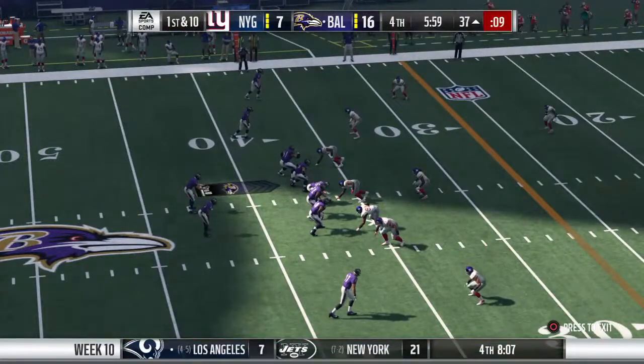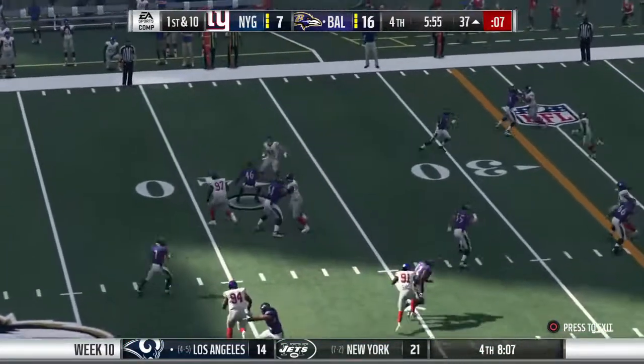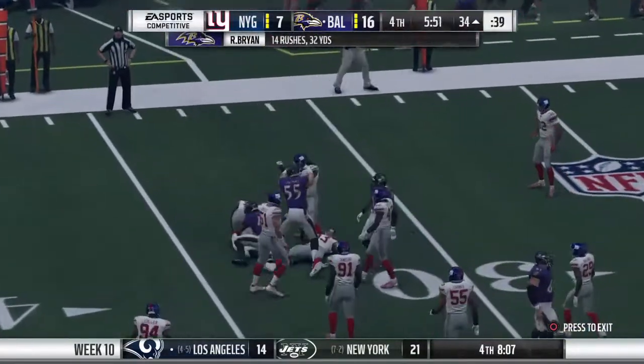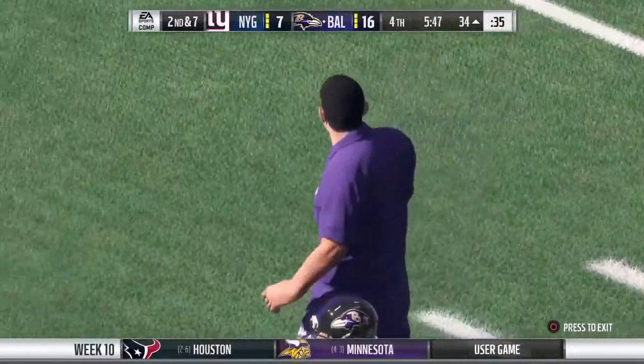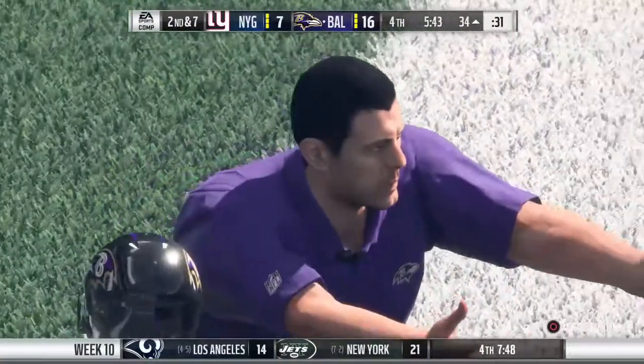And defensively, they just don't seem to have much of an answer for this passing game. Not at all. Look at the confidence that's exhibited here. With that type of a lead, clock on their side, instead of running it, they're still throwing it, trying to pick up 1st downs and keeping the football. 3 yards on the pickup there, and it'll be 2nd down.